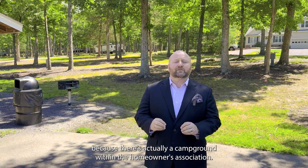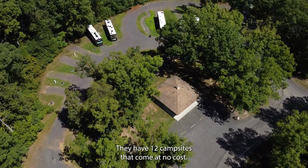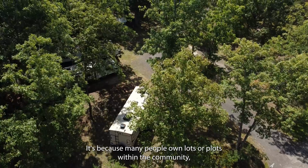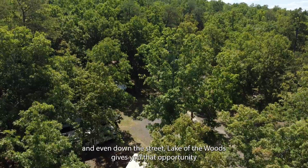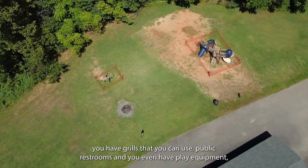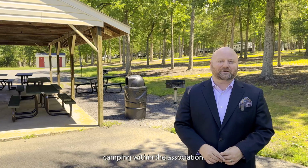At Lake of the Woods, it's unique because there's actually a campground within the Homeowners Association. They have 12 campsites that come at no cost. You just have to reserve it ahead of time, and it's great for people that have RV living or want to experience it. You may ask, why do they have that within a Homeowners Association? It's because many people own lots or plots within the community, but they may not have built their dream home yet. So if you love to camp and you're thinking about where can I go, Lake of the Woods gives you that opportunity to camp within your own association. Within the campgrounds, you have grills that you can use, public restrooms, and you even have play equipment so that you can enjoy the time with your family while you're here camping within the association.